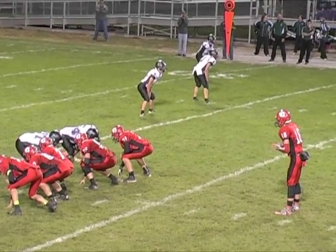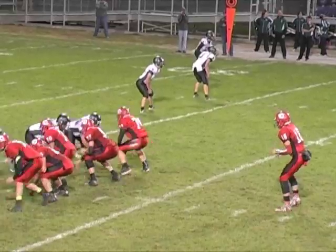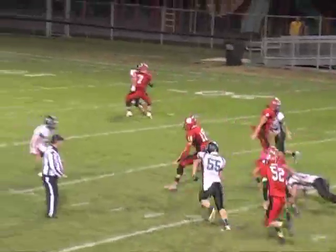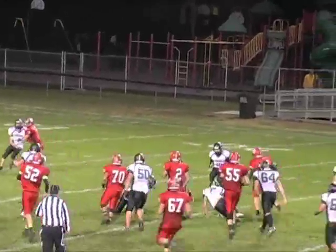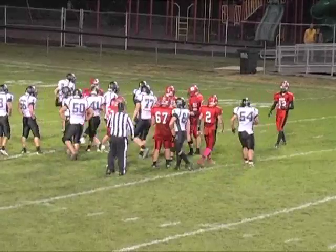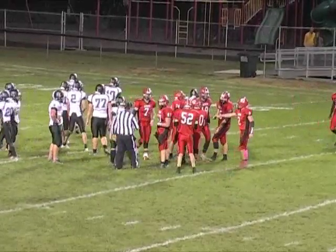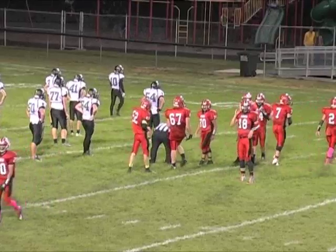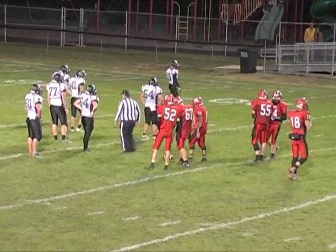Second and 10 for Hicksville. Krall again taking off with it right up the middle. 1st down yardage. Well, maybe very close. Krall looks like he got 9.5 out of the 10 they needed. That'll make it 3rd and 1.